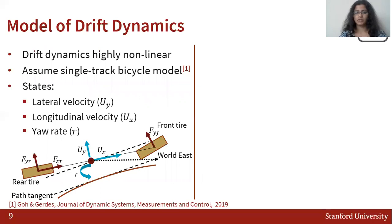Drift dynamics in general are highly nonlinear. However, in literature, a lot of simplifying assumptions have been made based on the chosen model. For our work, we choose a single track bicycle model, and the forces and the states are shown in the picture. We assume that we have three states, the lateral velocity, the longitudinal velocity, and the yaw rate, and the vehicle experiences different forces as labeled in the picture.